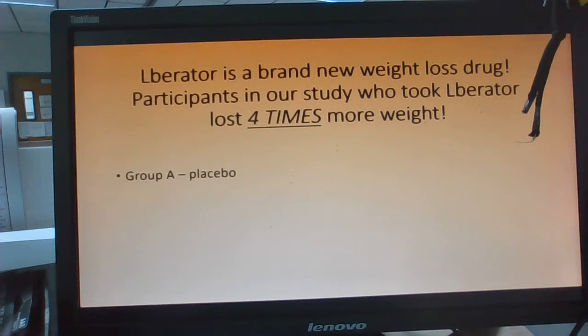Well, set up a lab experiment. You give one group a placebo. Does that word sound familiar? Have you heard placebo before? It's like a sugar pill. It looks exactly like the real drug. It just doesn't have any of the medication in it. So one group gets a placebo. The other group gets the Liberator weight loss drug.